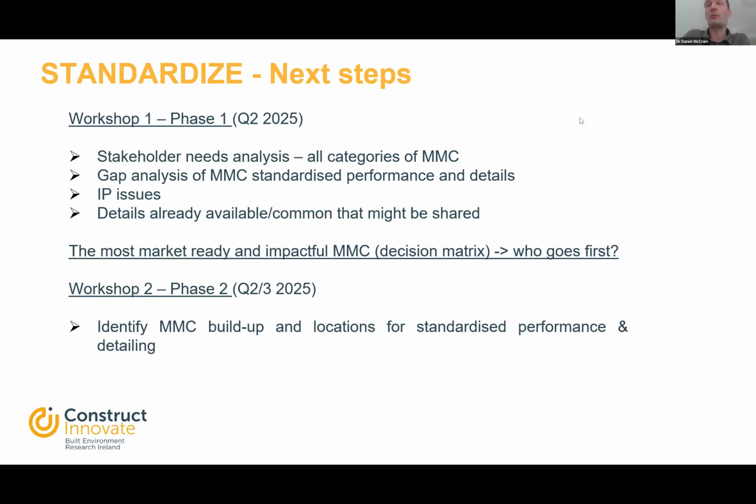And on details, there will be commonality already. If we look at the agreement certs and what the industry is doing, there will be commonality about standard details already that just aren't standard. So the idea is that might help speed up the process as well. We'll select the most market ready and impactful MMC first. We'll be very open about how that's done, and who goes first. The Department of Housing, Local Government and Heritage are very keen that it's not just one MMC. We will be doing more MMCs.